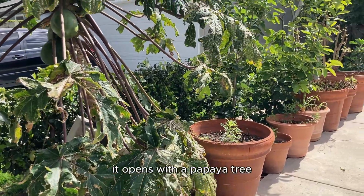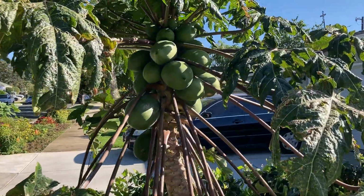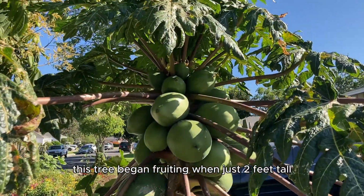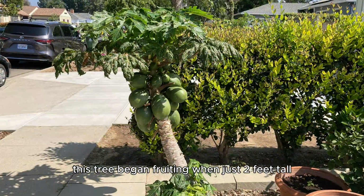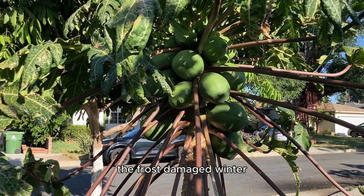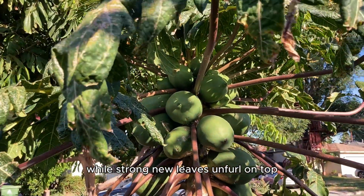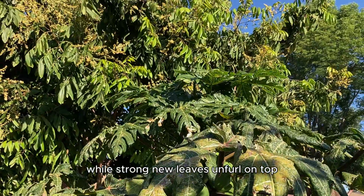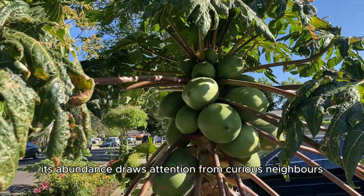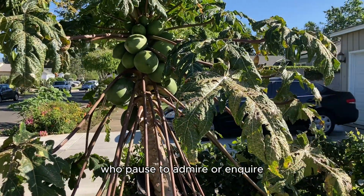It opens with a papaya tree, propagated from one in our backyard. This tree began fruiting when just 2 feet tall, and it has been reliably productive ever since. The frost-damaged winter leaves are now withering and falling away, while strong new leaves unfurl on top. Its abundance draws attention from curious neighbors who pause to admire or inquire.